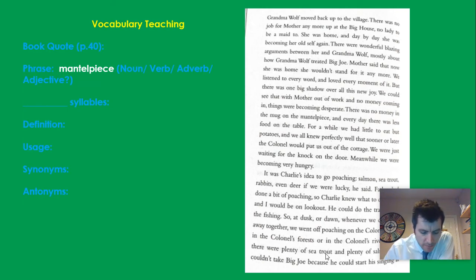There was no job for Mother anymore at the big house, no lady to be made to. She was home, and day by day she was becoming her old self again. There were wonderful, blazing arguments between her and Grandma Wolf, mostly about how Grandma Wolf treated Big Joe. And I like this idea of we're seeing the family come together again. They won't let Grandma Wolf bully them, they won't let her treat Joe especially poorly.